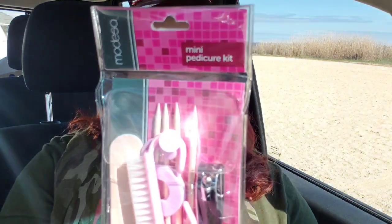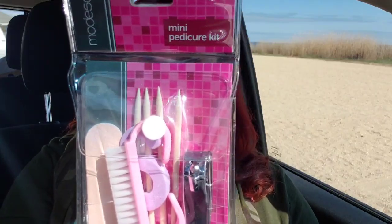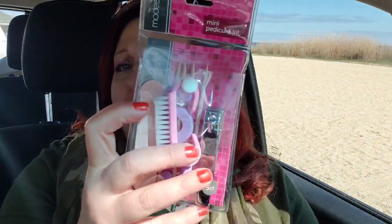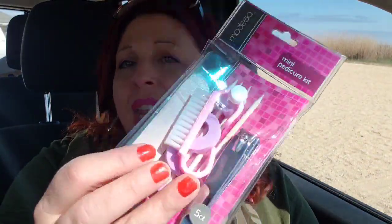Showed it in a walkthrough, but here it is. One of these Modessa mini pedicure kits. They're so cute. And I bought a nice bunch of these. There's 5 items in here. They have the nail scrubber, the toe separator, a really good nail clipper, and the little sticks to use to do your mani-pedi.